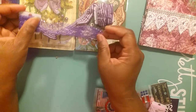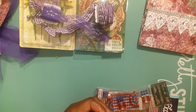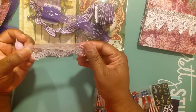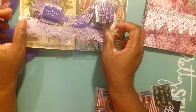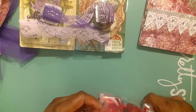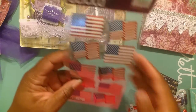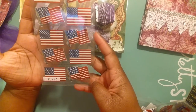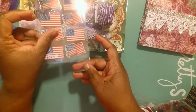She sent me some of this trim. Thank you so much, Karen. Thank you, thank you. And then she sent me some in this color. Thank you. And this is silver and pink. Thank you so much. Y'all, y'all, y'all. Yes, I'm breaking English. Look what Karen sent me. Can somebody say 4th of July? Thank you so much, Karen.